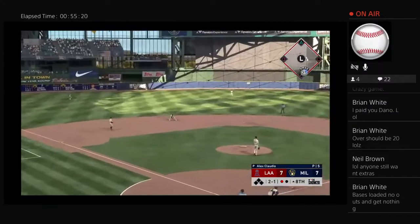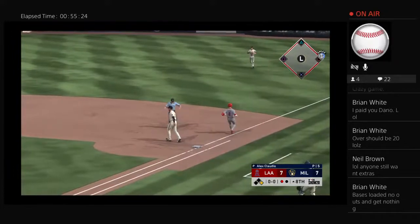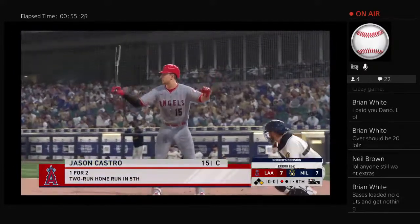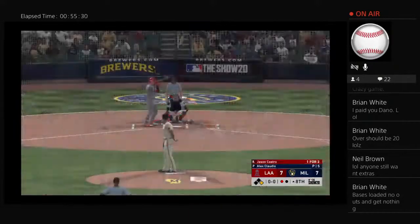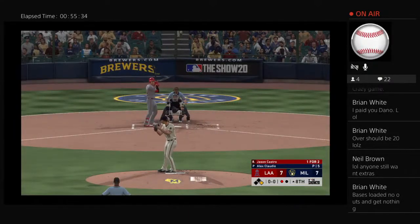And a pitch swung on and bounced to Arcia. It's short. Oh, and he can't come up with it. And the recovery's too late as he's able to beat the throw to first. Stepping up now, Jason Castro. He comes in 1 for 2 with that home run he hit earlier.